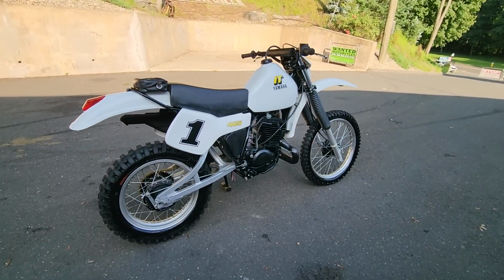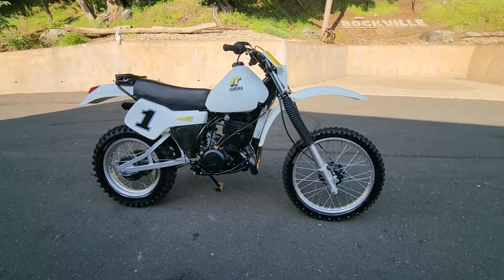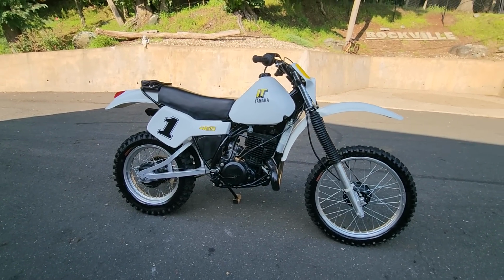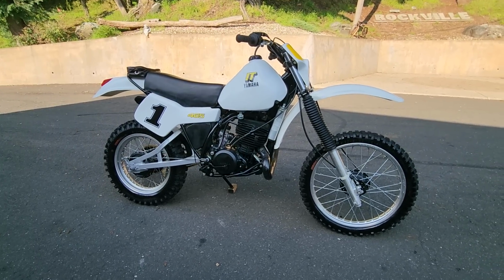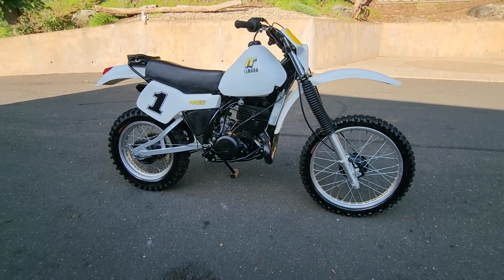It's ready to go to Unadilla, to the MX Rewind. You can ride it on the track. You could do the grass track races. You could go to Mid-Ohio with this thing. You could ride it on the track or on the trail. It was designed to be a trail machine, hence the tuning skews more towards an off-road enduro tuning, and it's a kick-ass piece.